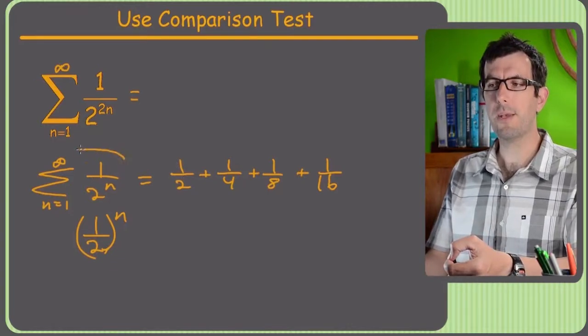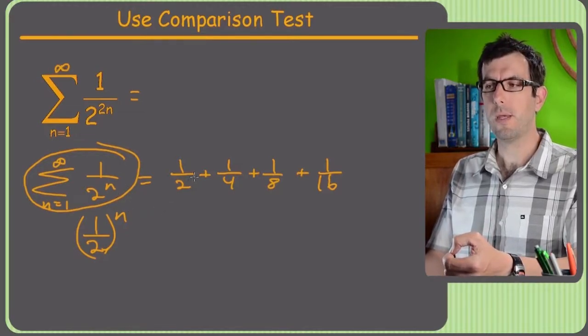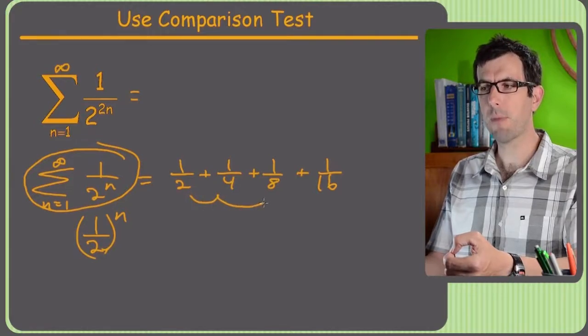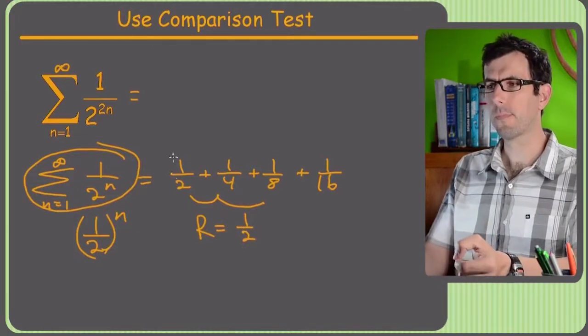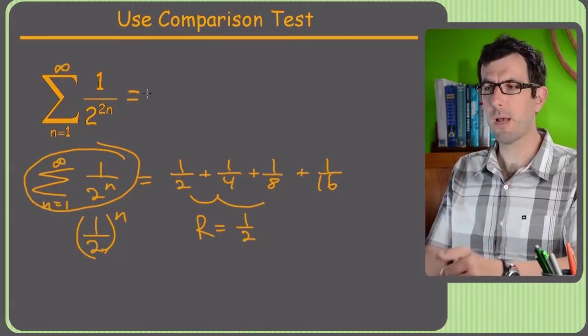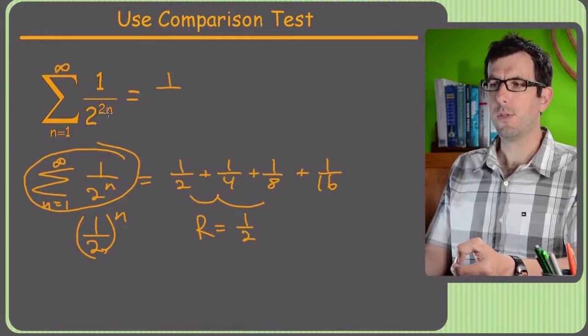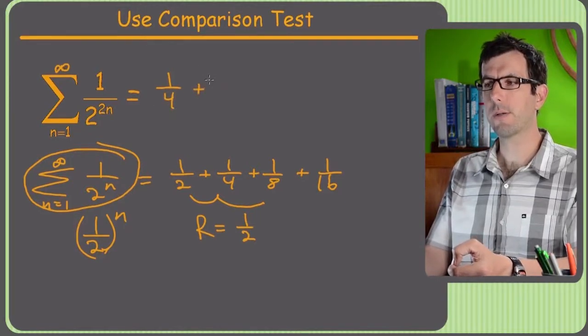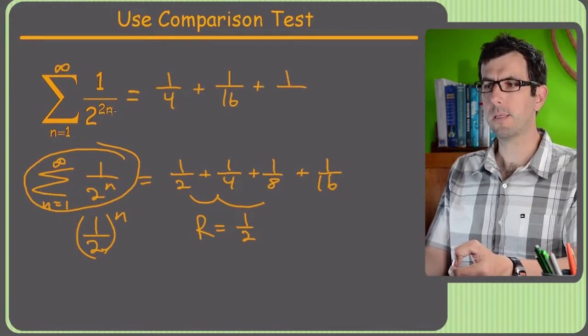Now, just as a reminder, I know that this series converges because it's a geometric series with an r less than 1. To get from one term to the next term, I'm always multiplying by 1/2. That's my r. So my r in this case equals 1/2. And since that's less than 1, it converges by the geometric series test, which I covered a couple of videos ago. So let's list out the terms here and just see if our series also converges. First term in this one is going to be 1 over 2 squared, which is 4. Next term is going to be 1 over 2 to the 4, which is 16. And it's going to be 1 over 2 to the 6th, which is 64.